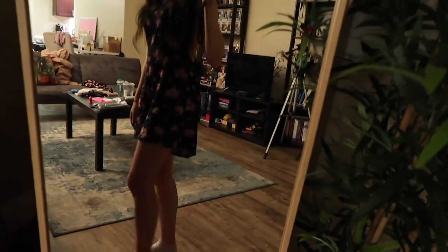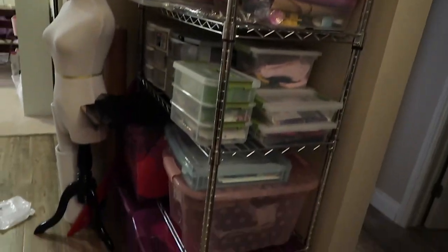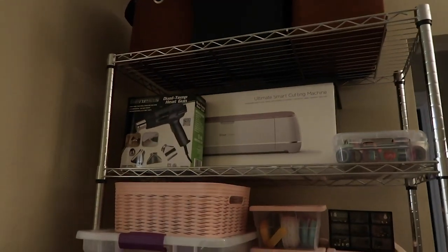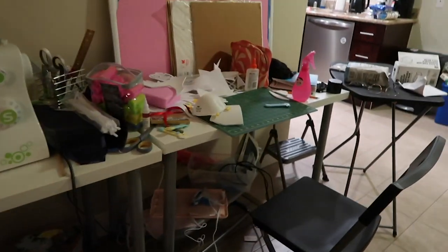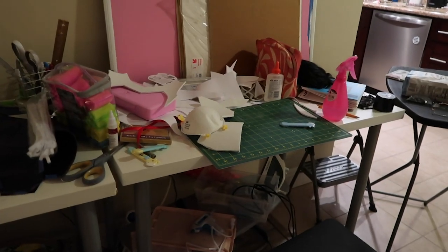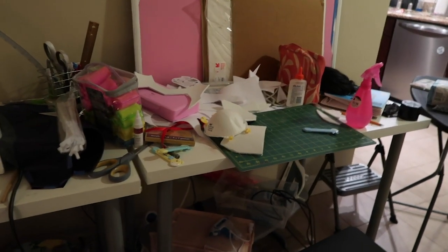Here's me, hi! My outfit of the day. And then over here we have all of my craft stuff. I reorganized it from the last time I showed you. It's pretty similar though, I just moved around a couple of things. And my craft area, which is a gigantic mess. I was working on a project today, but that is gonna be in my next week's vlog, so you'll have to check that out.